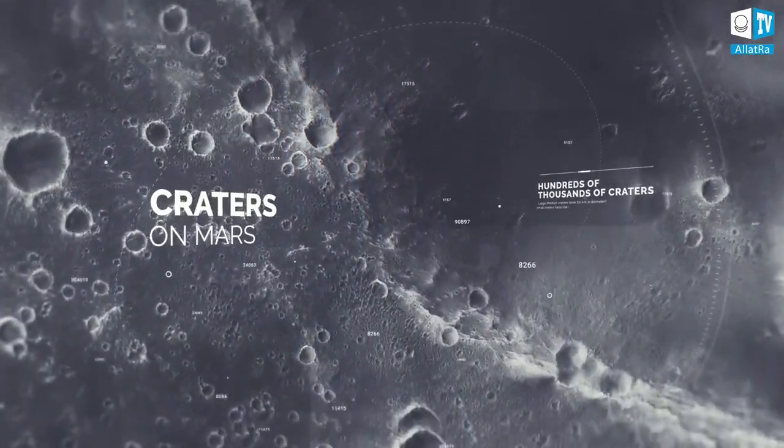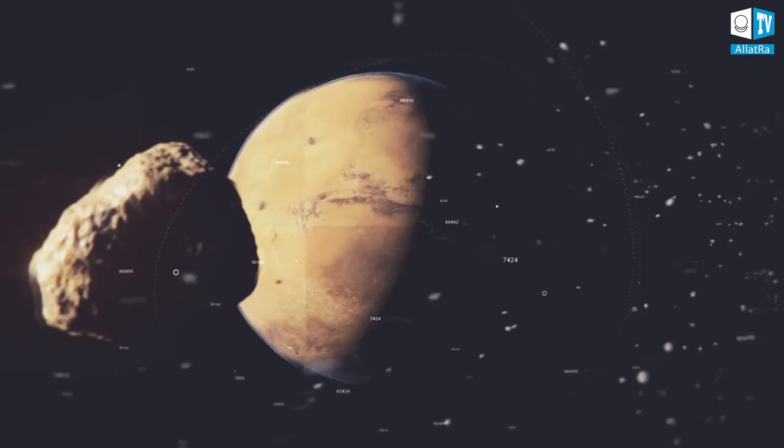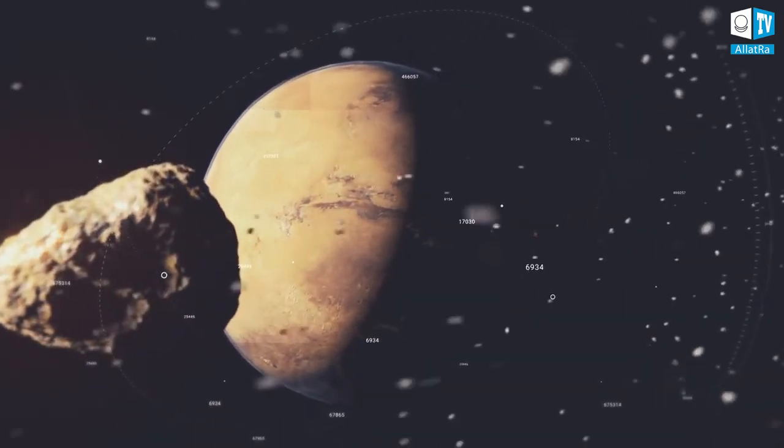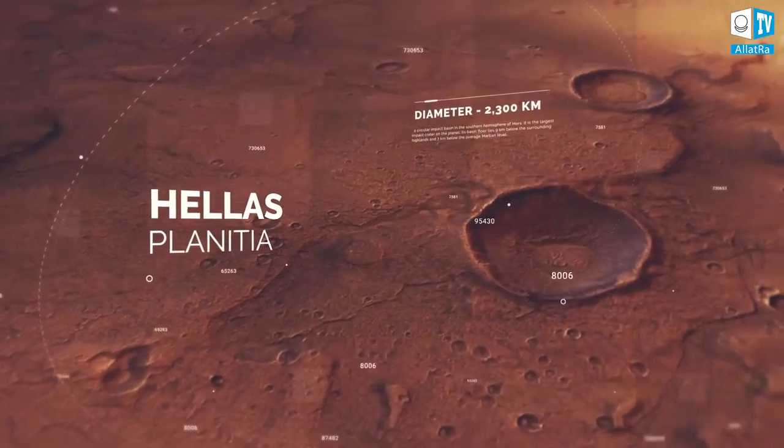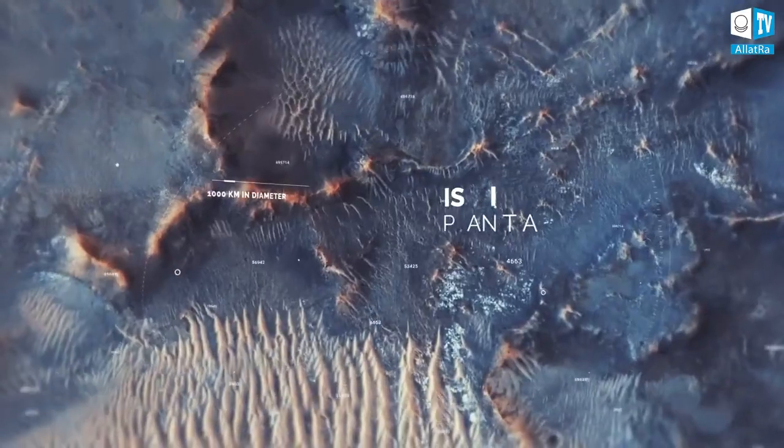Thousands of huge craters on the surface indicate that the planet was repeatedly bombarded by comets and asteroids. The object whose fall led to the formation of Hellas crater on Mars was 100 kilometers in diameter, while the other two, Isidis and Argyre, were 50 kilometers and 36 kilometers in diameter.